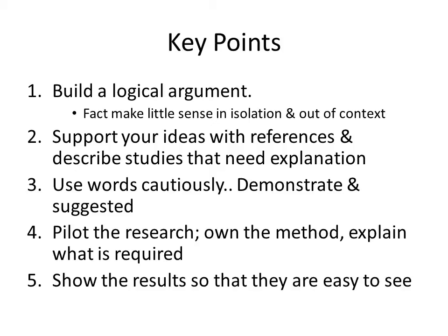What you do is you'd peruse it, you'd look at it, you'd see those limitations, and from that you'd then be able to see why and how those authors came to that conclusion. Really important point. Support your ideas with references.